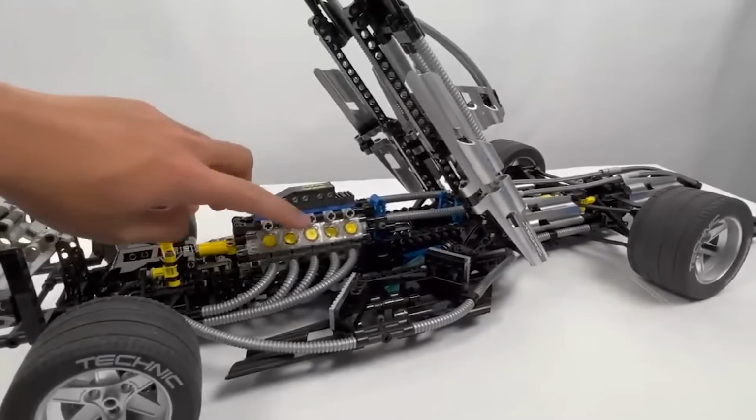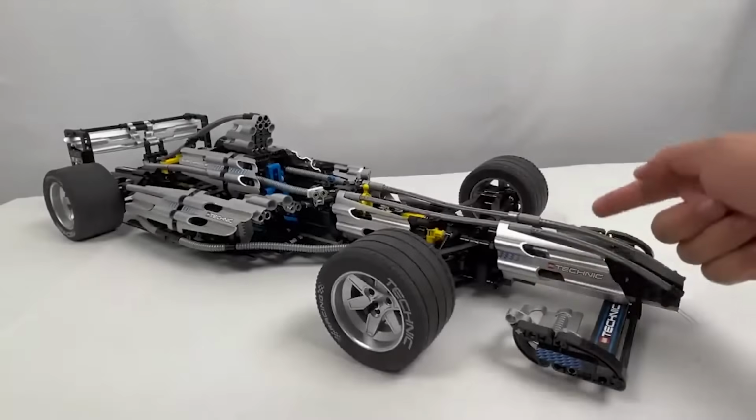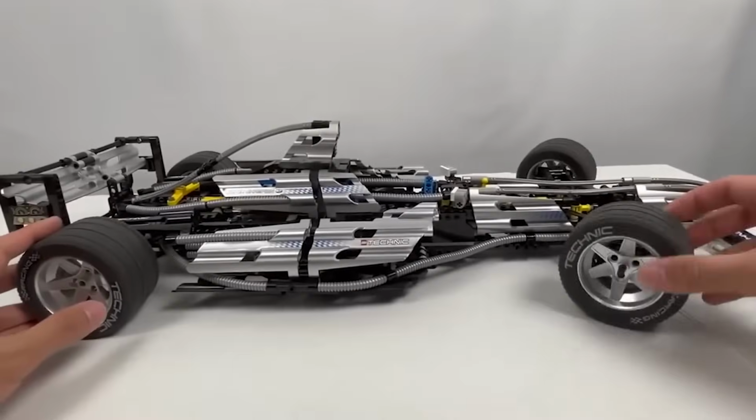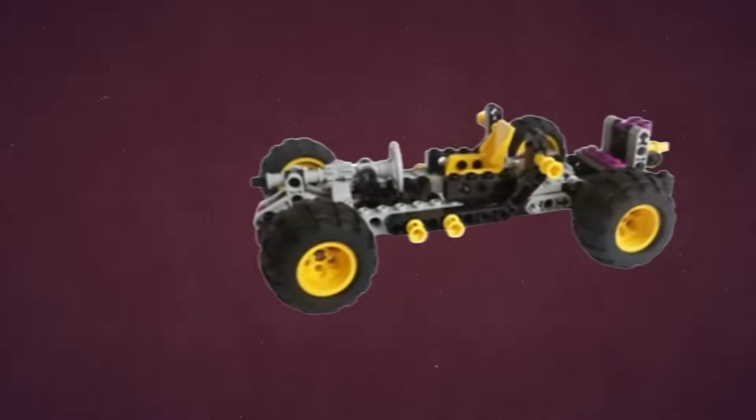Oh, and speaking of the wheels, you can turn those. Yeah, you can literally steer this thing. By the year 2000, having steerable wheels was nothing new for a set under the Technic line, but it's still a sick detail. From there on out, LEGO Technic went on to make some of the most insane sets we've ever seen.